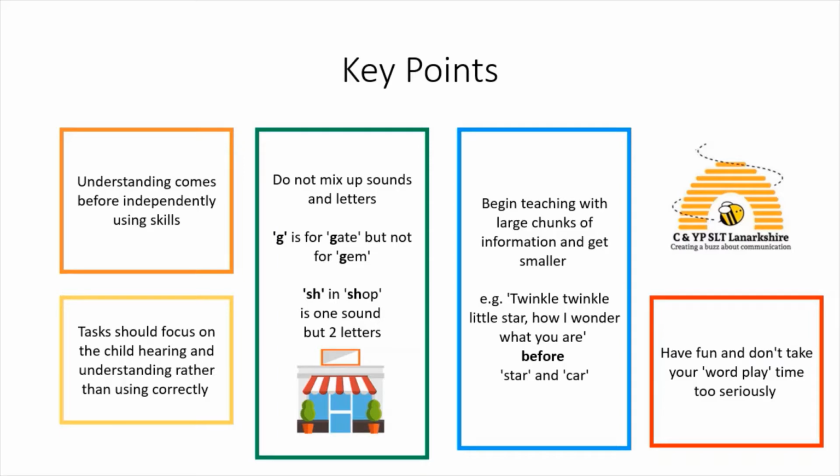We have to remember to begin teaching rhyming with larger chunks of information and getting smaller, just to provide a bit of context to children. And most importantly, remember to have fun and not take your word playtime too seriously.